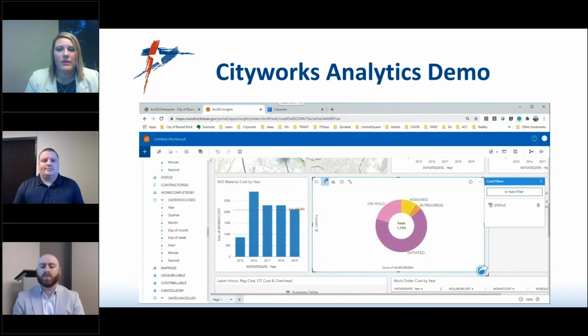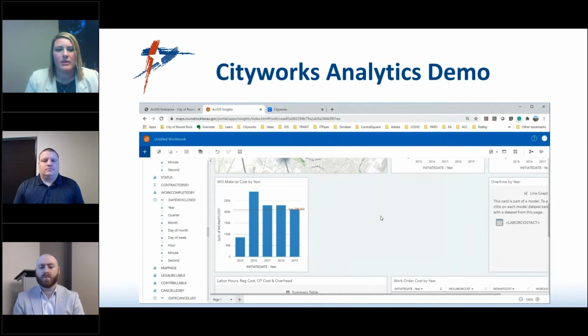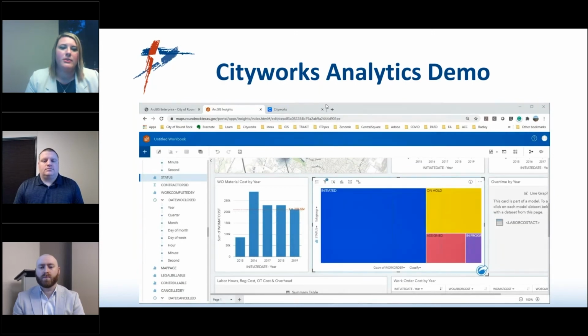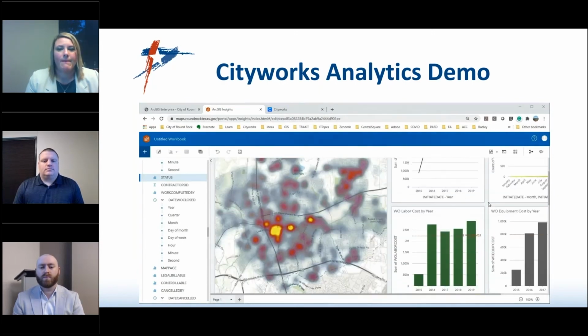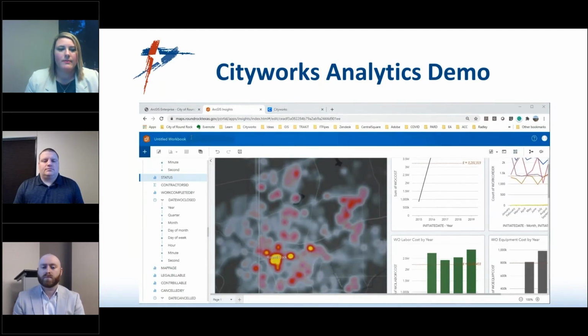And the other thing you can do very quickly and easily with analytics is to change the chart type on the fly. So in this case, I'm changing it from a donut chart to a tree map. And then finally, it's also very easy to change the base map as shown here of your map elements. So next, let's take a look at sharing the workbook.